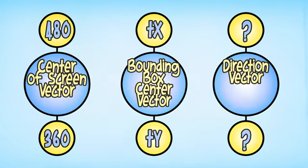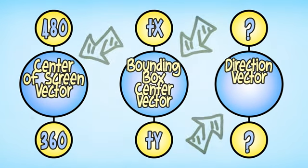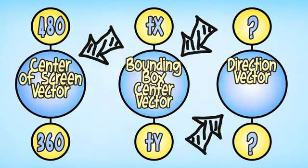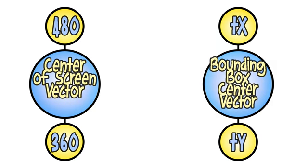A vector by itself has no real value. It is up to us as developers to give it its value. And what we want to do is turn these seemingly valueless vectors into spatial coordinates to use in our actual real-world space. So we have our center of screen constant vector, which is 480 by 360, half of the Tello's resolution, and our bounding box vector, which is variable. So we'll just say it's tx by ty.